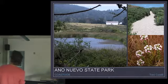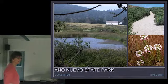Let's see, do I have another one for those? Oh, so many good photos. I had to cut some of them.